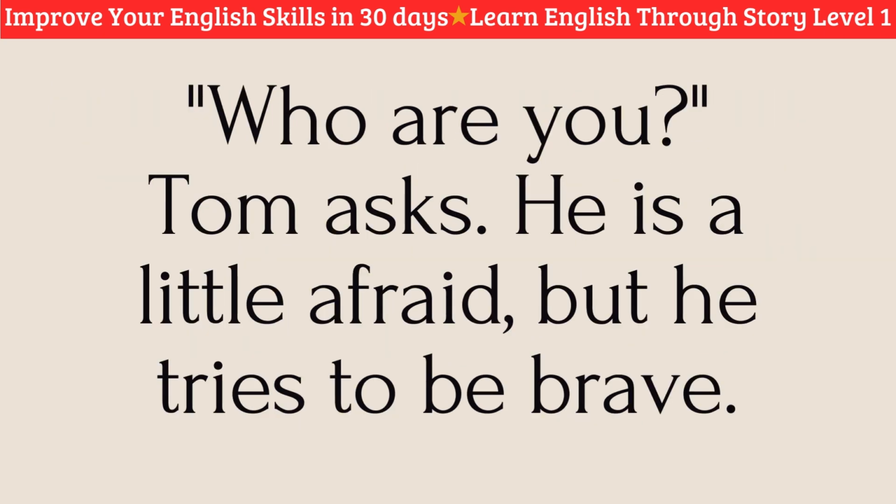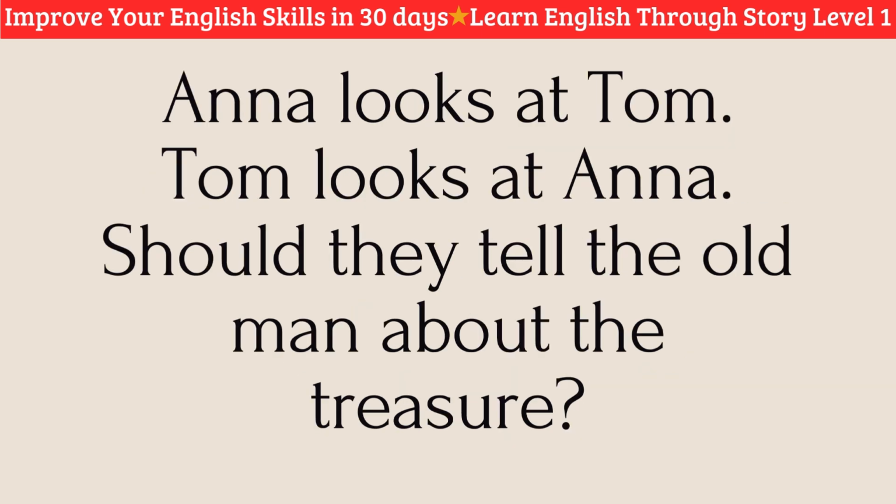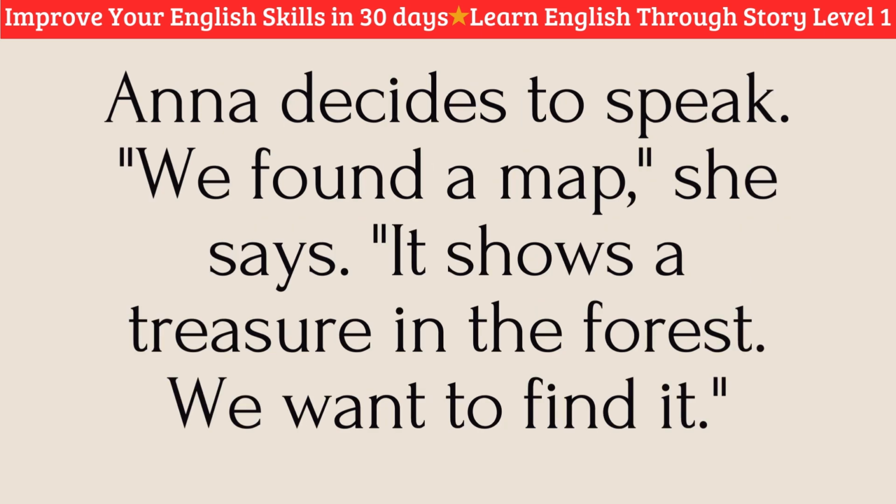"Who are you?" Tom asks. He is a little afraid, but he tries to be brave. The old man smiles. "I am just a man who lives in the forest," he says. "But who are you? And why are you in this dark forest?" Anna looks at Tom. Tom looks at Anna. Should they tell the old man about the treasure? Anna decides to speak. "We found a map," she says. "It shows a treasure in the forest. We want to find it."